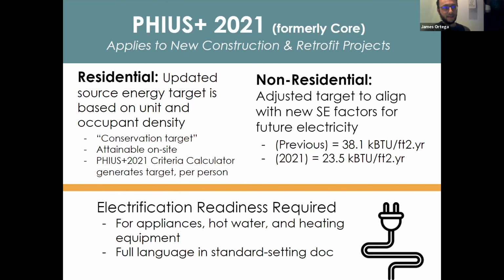Non-residential target stays the same. It's a per square foot metric. The only difference now is that, as part of our efforts to encourage electrification, we're using a new source energy factor that's based on future electric grids, in an effort to say that in the future we're going to have more renewable energy in our grid, and we're basically going to bring that source energy factor down.